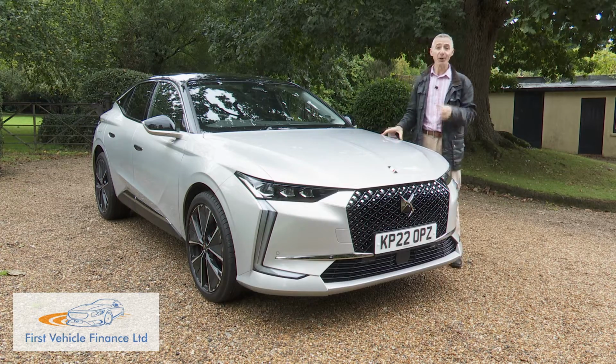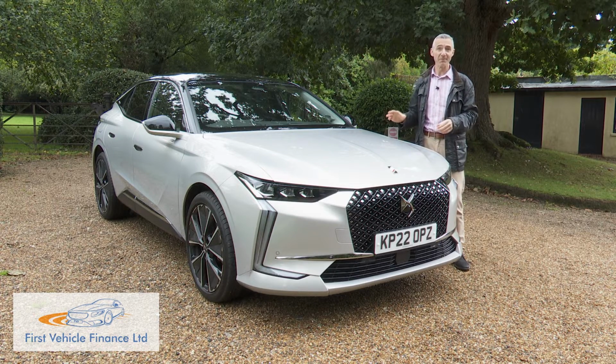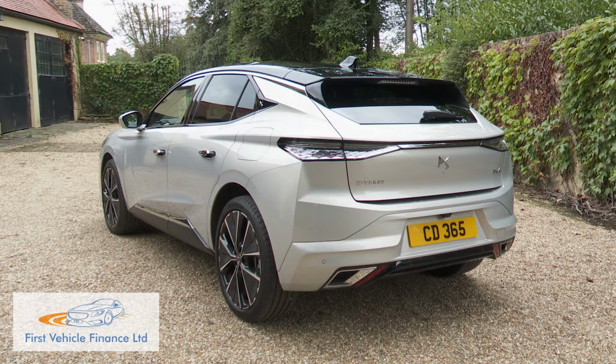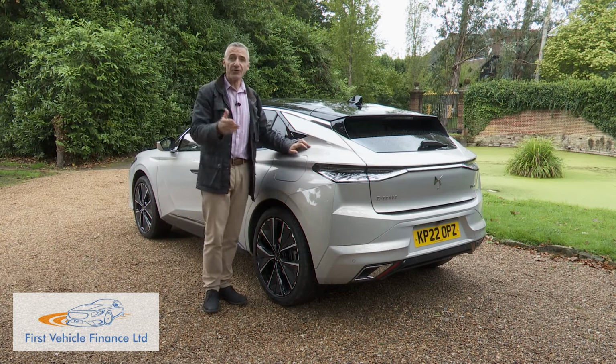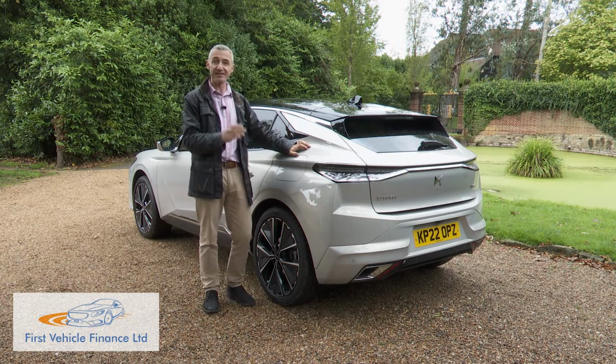DS hopes that the look of this car will sell it to you, and for sure it is going to stand out in the supermarket car park. At first glance you might be undecided as to whether this is a premium compact hatch or a premium small SUV, and that's entirely intentional because it can be both. This is the conventional version, which is supposed to look luxuriously premium, especially in this test car's high level of spec.